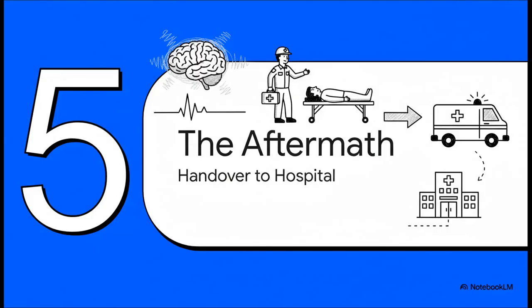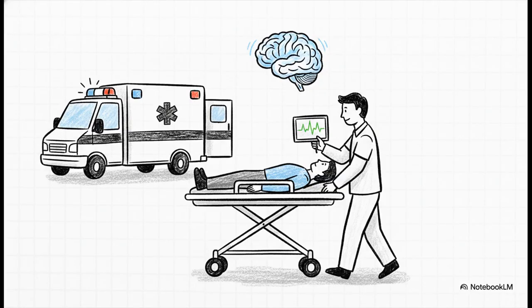So, the medication has worked, and the seizure has stopped. Now, while the immediate crisis is over, the work is not done. The focus now shifts to the aftermath and getting the patient ready for a safe handover to the hospital team. And this is key. The end of the seizure is really just the beginning of the next phase of care. Paramedics are going to keep monitoring breathing, heart rate, and mental status the entire way to the hospital. They've calmed the storm, but now they have to keep watching the skies to make sure it doesn't come back.